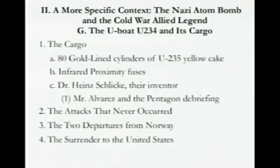And we also got the inventor of said fuses, who, unlike the crew of the U-boat, was taken to some interesting prisoner of war accommodations. He was taken to the Pentagon, where he debriefed top American brass under the chairmanship of a Mr. Alvarez. Now, I find this rather interesting because I think probably that this Mr. Alvarez was Dr. Luis Alvarez, a Manhattan Project atomic bomb scientist, who later wins the Nobel Prize for solving the fusing problem for detonating a plutonium bomb.